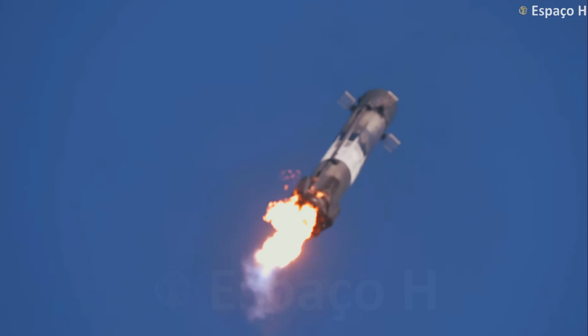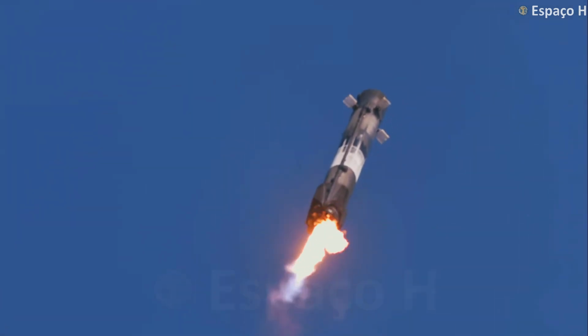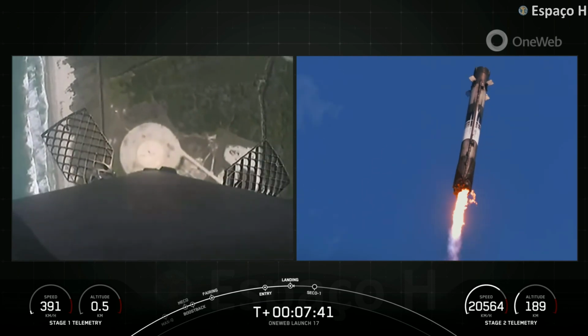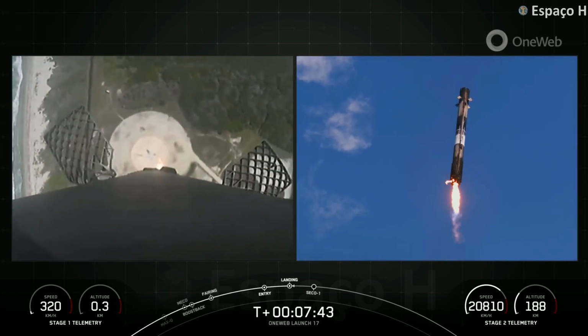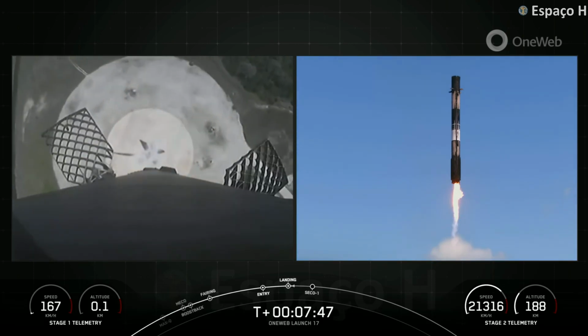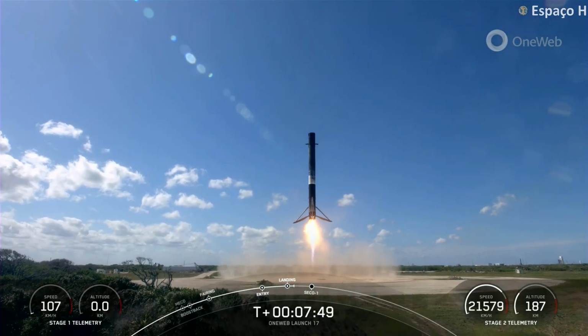Start of our stage 1 landing burn. It's great drone footage of the first stage that you can see on the right-hand side of your screen. Incredible views from first stage coming down on Stage landing 1 zone. Land and let deploy.